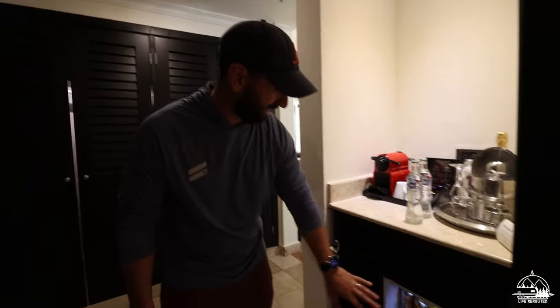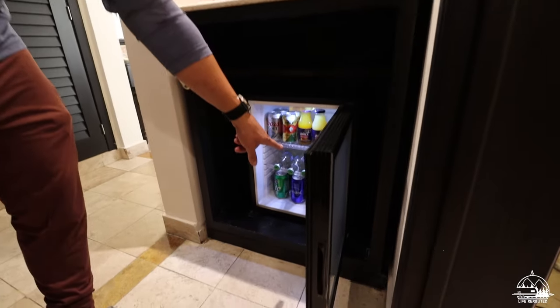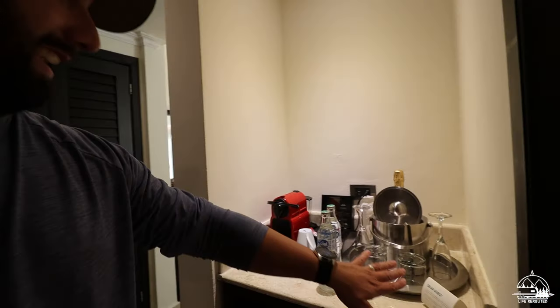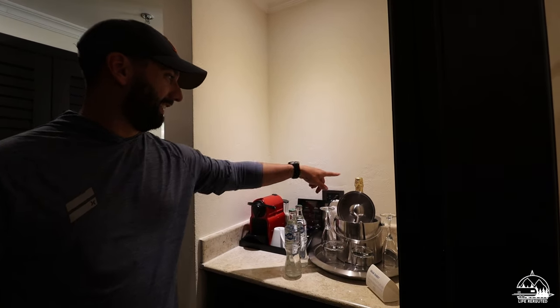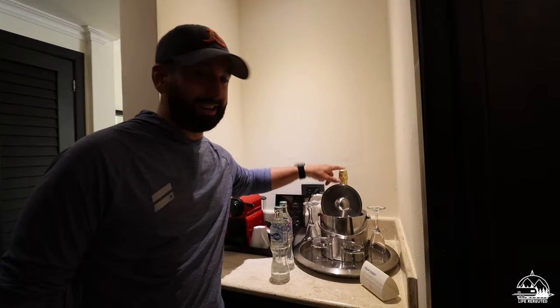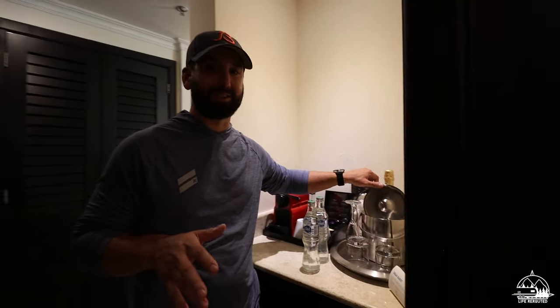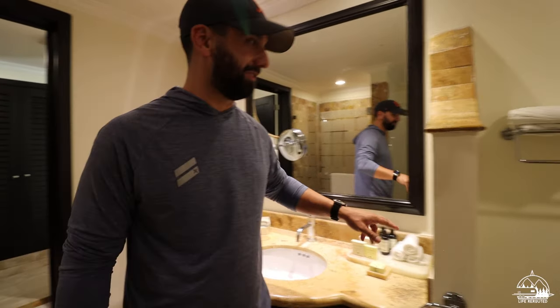So the mini fridge has some different drinks, some beers and some waters, Coke and some juices. You got a little counter here that has your coffee maker, and we are celebrating our anniversary, so they brought us a bottle of wine, honestly, or a bottle of champagne. I honestly don't know if they normally bring that to people when they check in. I'm not really sure. You got your counter, it's got all your essentials here.